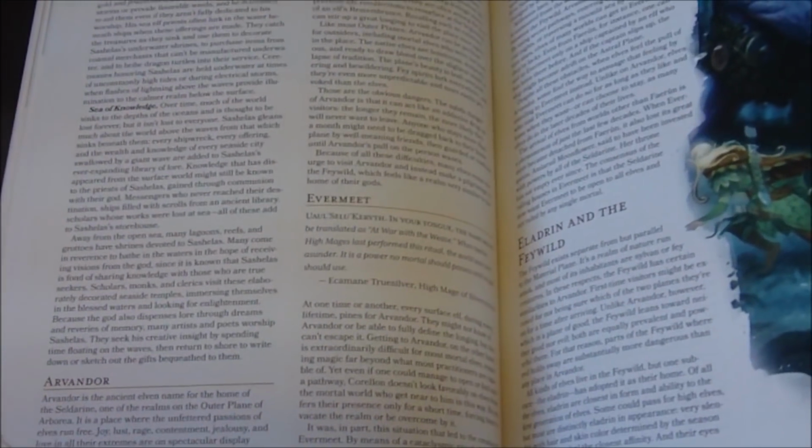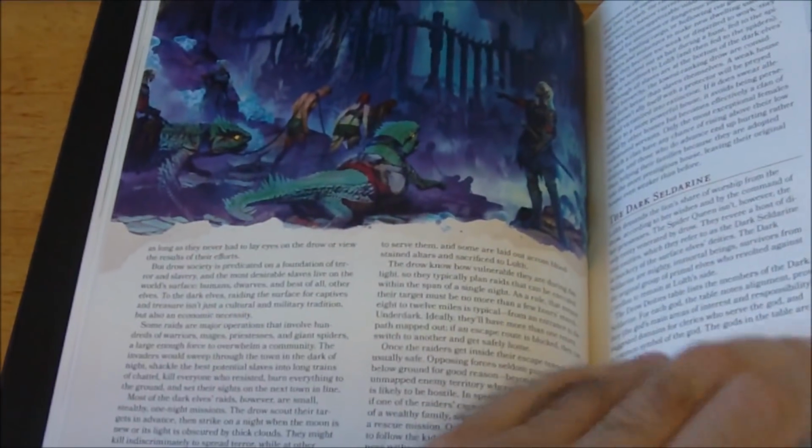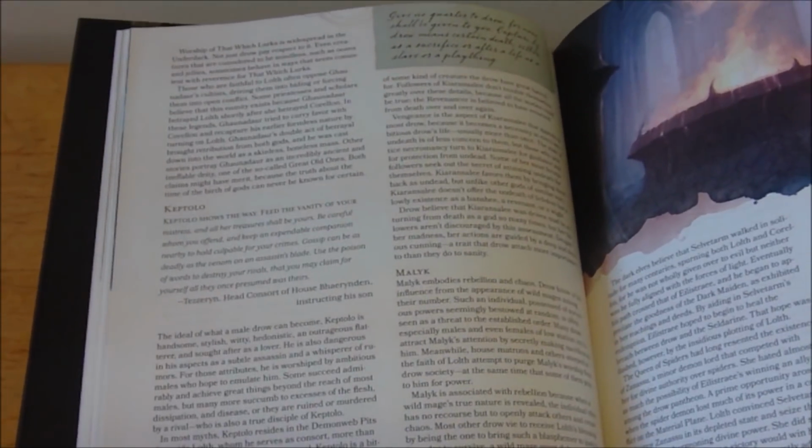So this does go over things. It does reintroduce the Eladrin, which I think is really cool, because I love the Eladrin. A lot of great information on the Drow, including all of their deities. So the Drow deities have been reinstated, which I think is really cool.